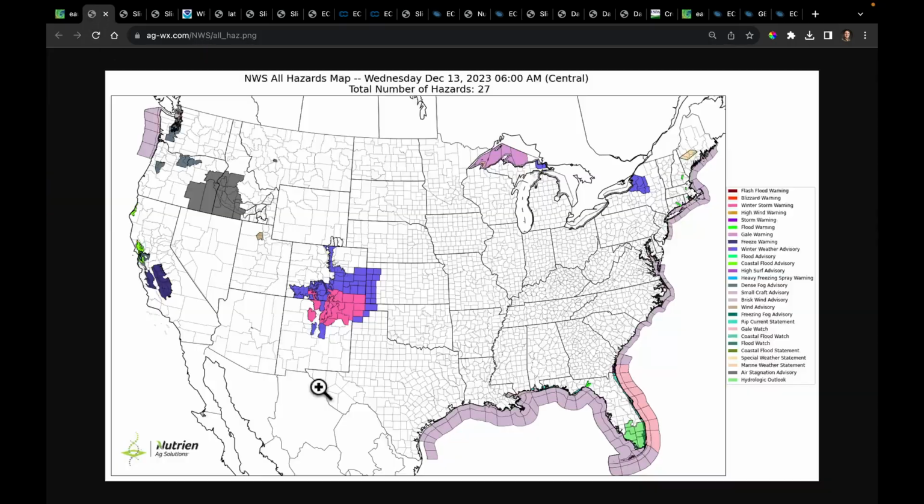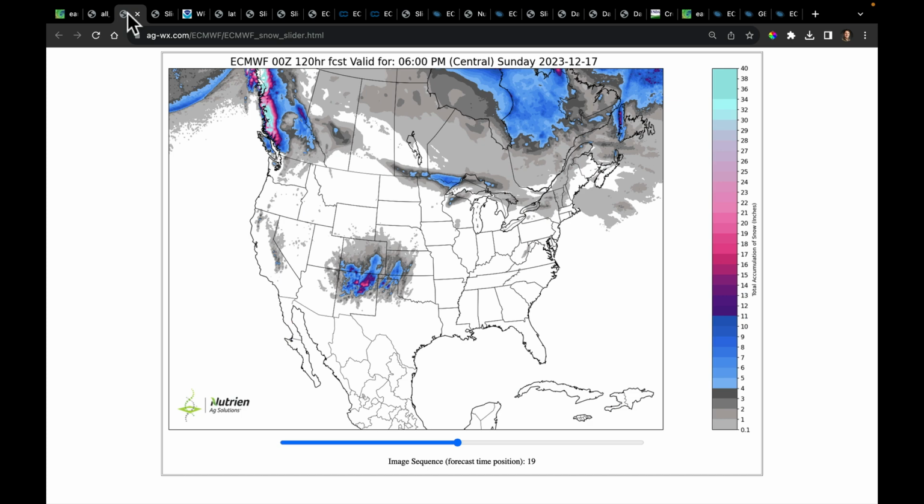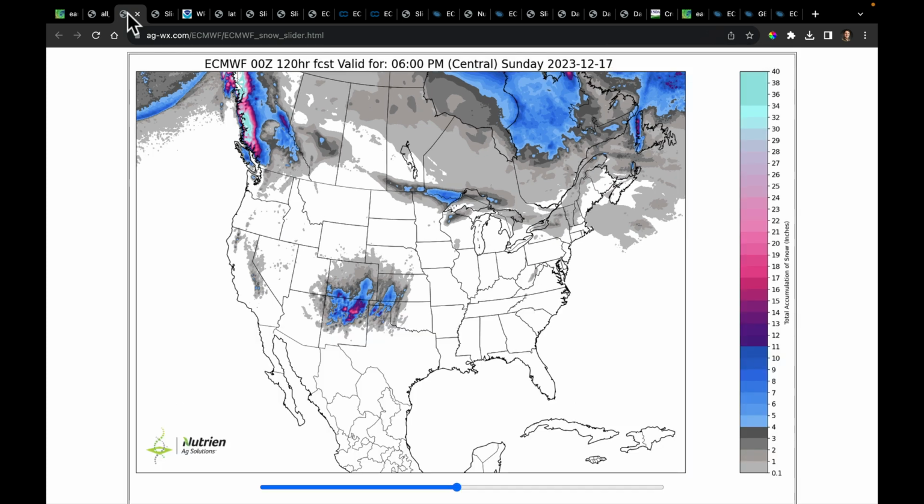Right now, though, the threat's going to be for the risk of some heavier snows back in parts of the high plains. You can already see we have a large area of winter storm warning that's out as well. Still some very cold air in the Central Valley of California, some dense fog in parts of the Pacific Northwest as well, but all eyes are going to be on this system in the near term. So let's go ahead and have a look at what we're kind of expecting out of this system. I want to show you some snowfall maps to begin with.